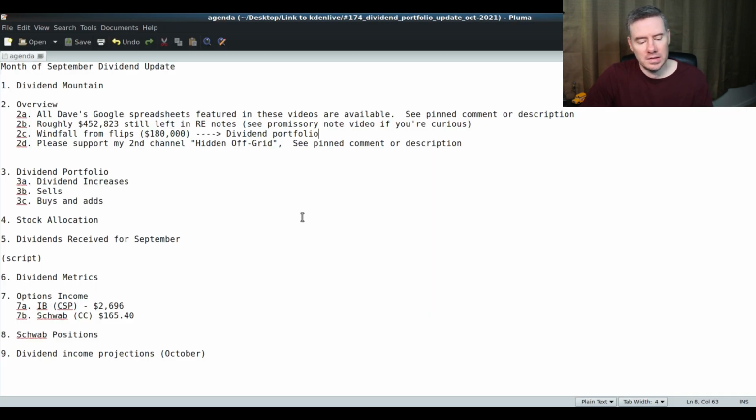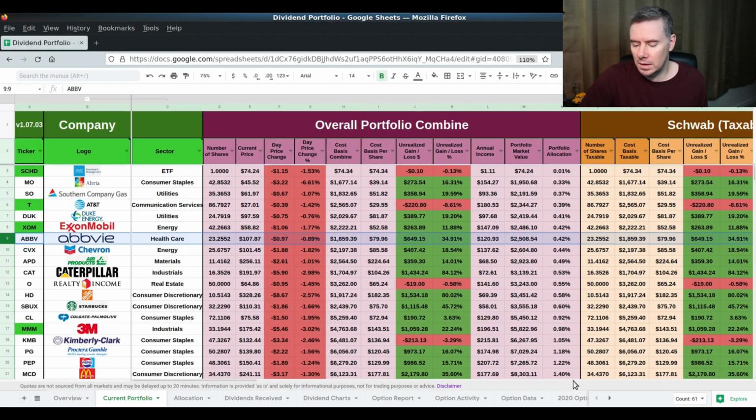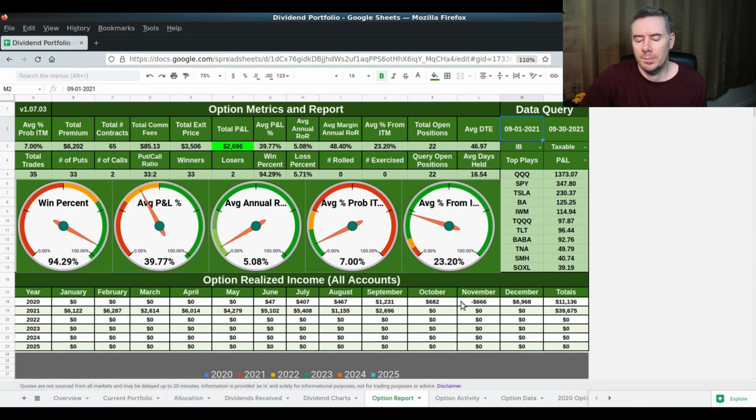All right, that brings us through the dividend increases, sells, buys, adds. We looked at the stock allocation, we looked at the dividends received, we ran the script, and we also looked at the dividend metrics. Let's go and take a look at the options to come. Not everybody's interested in this, so I'm just going to go over it real quick. Let's go over to the options report. All right, here's the options report for September, so basically September 1st through September 30th today.